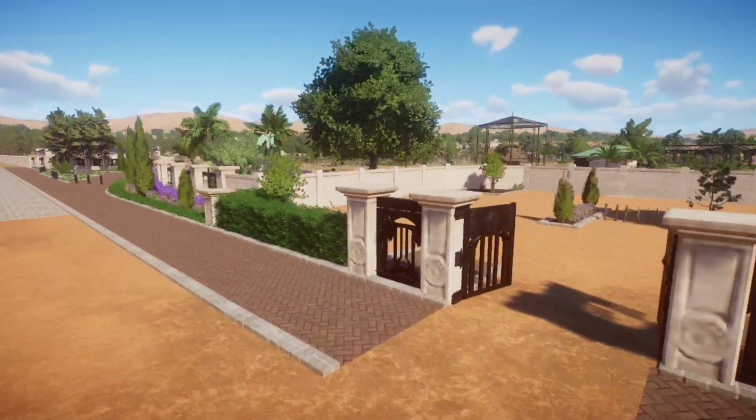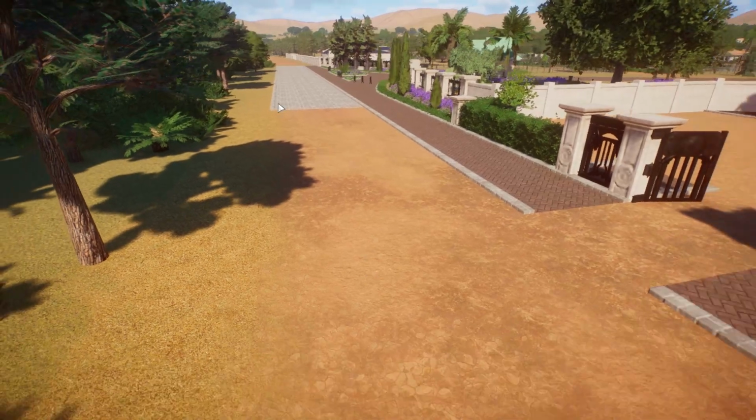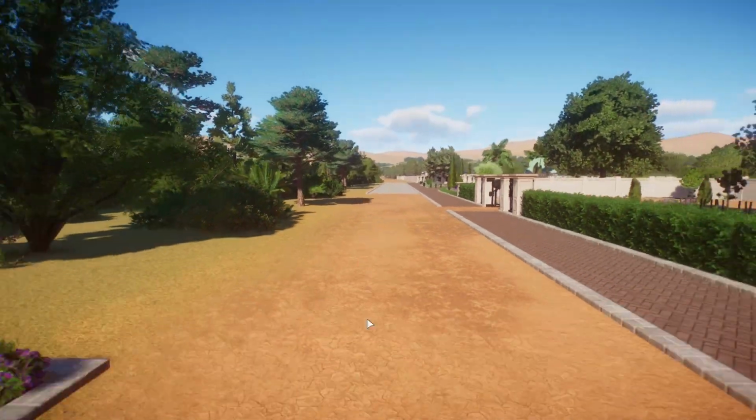But yeah, that's the old parking lot and the bus stop area. Eventually this road will get nice and paved out, but also still olden days, so it's still a dirt road.